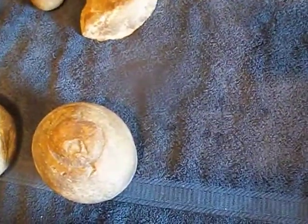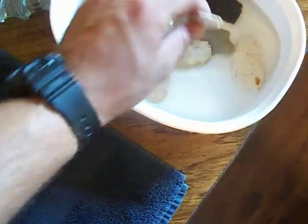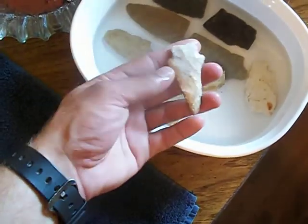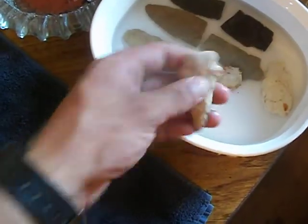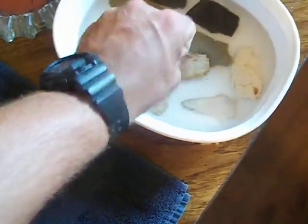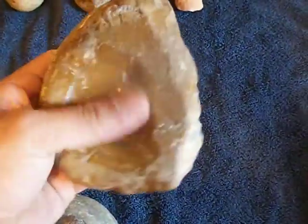When we was walking it one day, about the same time I got this one on my birthday, I'd already found this one that hot summer, my first creek find, one of my favorite finds. I found this before I even found the arrowhead. No, I found this about the same time I found that arrowhead, I'm pretty sure. It's pretty neat.